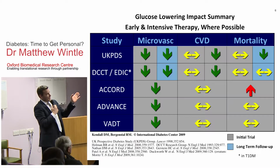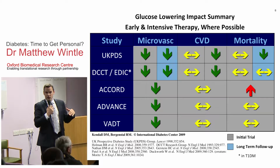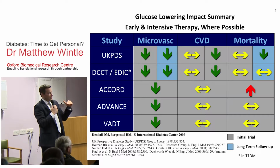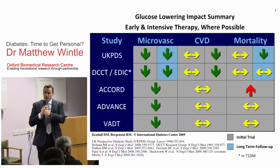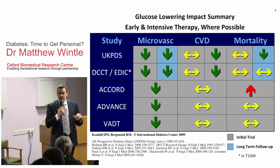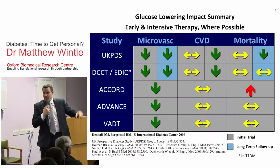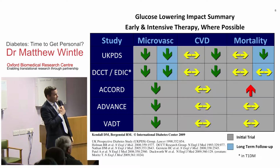What the results of UKPDS really showed was that lowering glucose, lowering A1C, decreased microvascular risk. And over a period of about 15 years of follow-up, with a mean of 8.5 years, it actually reduced cardiovascular risk as well. In the original trial, it didn't reduce cardiovascular risk, but over subsequent follow-up of 8 years or more, there was a reduction in cardiovascular risk of around 15%. Also, in the subsequent follow-up, early glycemic control also reduced mortality. So that first line up there, UKPDS, pioneered here in Oxford, remains the global standard on which we base a lot of our practice for treating diabetes.